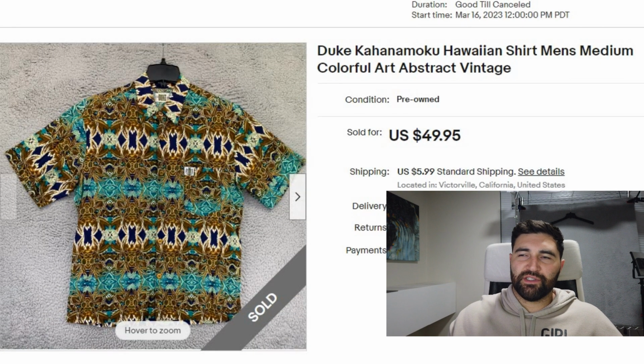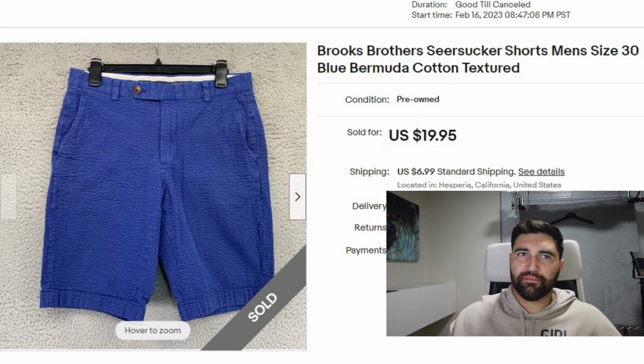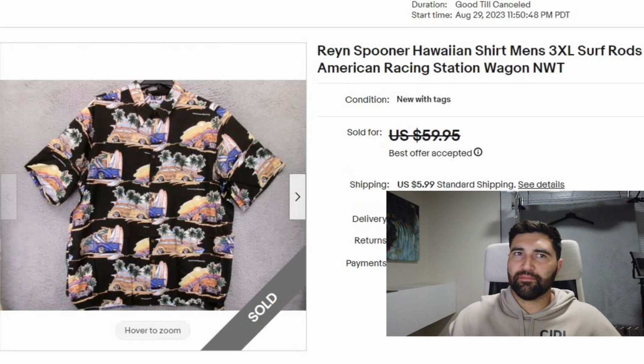Sale number 6 was a Duke Kahanamoku Hawaiian shirt in a men's medium. It sold in 7 months for a best offer of $30 plus shipping. Sale number 7 was a pair of Brooks Brothers seersucker shorts. They sold in 8 months for a best offer. Actually, they sold for full price, $20 plus shipping.